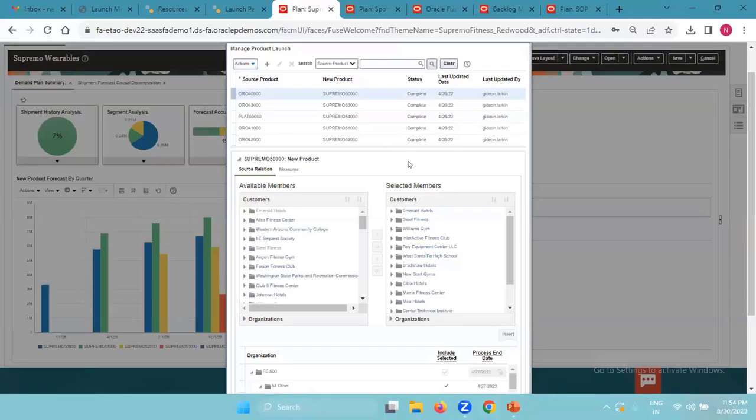Another important aspect in generating the forecast for a new product is the ability to release the product to selected customers. In today's world, some companies want to reward their best customers with early access to new products. So in order to achieve this, you want to release these products only to a selected set of customers. In this new product launch UI, you can select a set of customers for whom you want to launch this new product and generate the forecast accordingly.